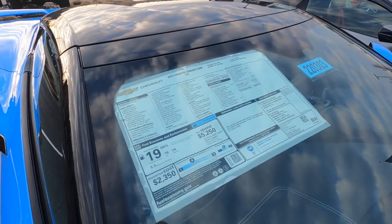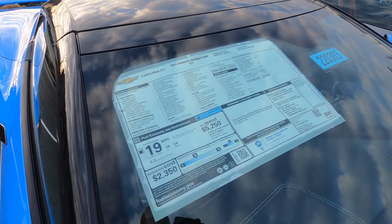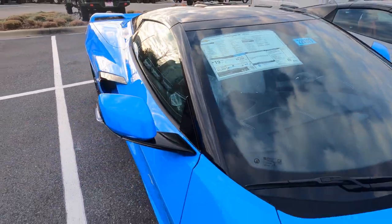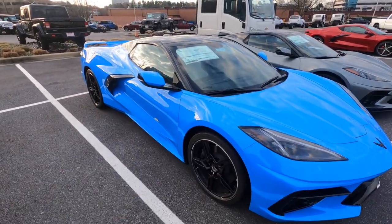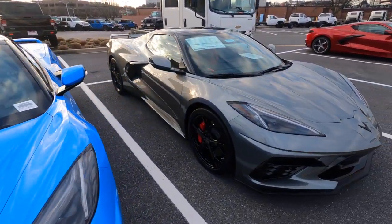So that has the Z51 on it, Stingray R appearance package, composite rockers, and rapid blue paint are the upgrades. So this does not have the decals installed just yet for the Stingray R package. But a nice looking car.